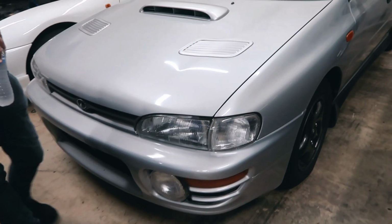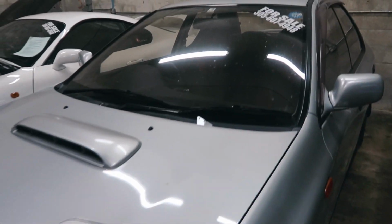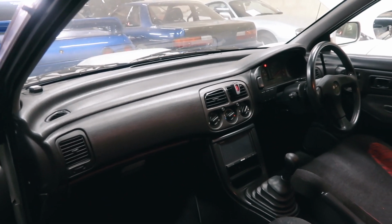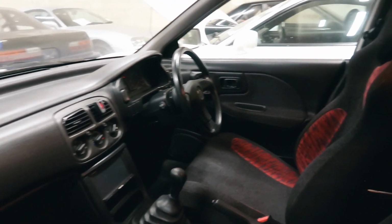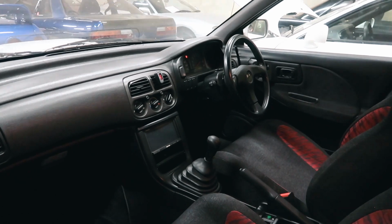What year is this WRX? 94. I'm sure with the inventory you have, it's a little bit hard to keep up to date with everything. This one open, let me see. Yeah. Man, this is so clean. Turbo, right? Of course. Yeah, turbo. WRX. No, they never came non-turbo. Well, the regular, the non-WRX. Well, the non, what is it? Impreza. The Impreza. This one's got its in-dash.